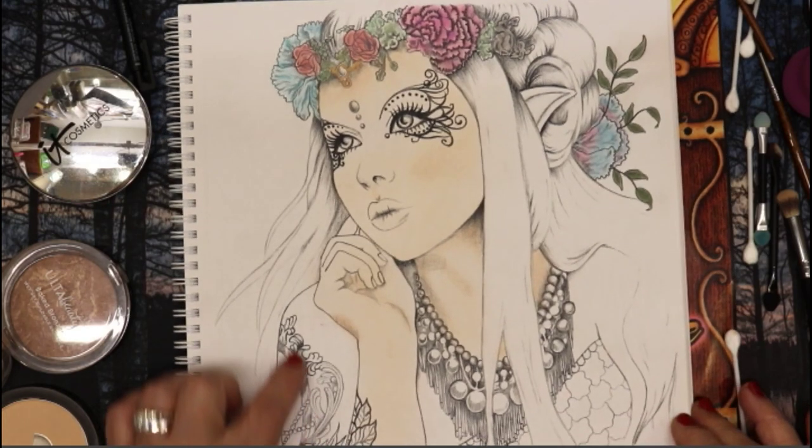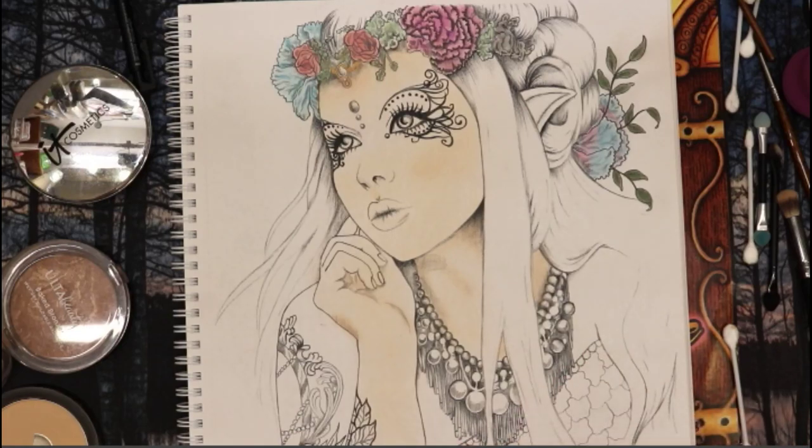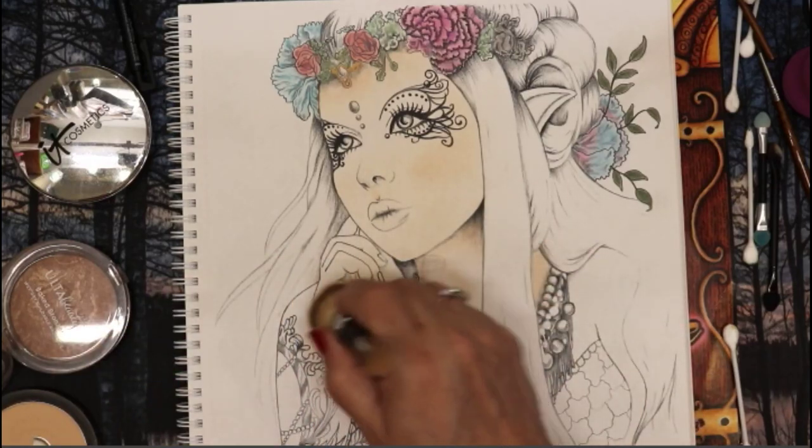I think this is her arm right here also. So I think this probably needs... And I think this is... I really don't know. It looks like the dress is like coming down. So I think this is like skin also. So I'm going to just do it. How about we just do it?